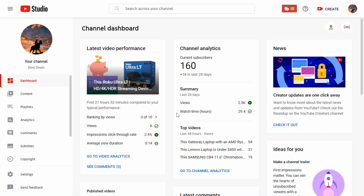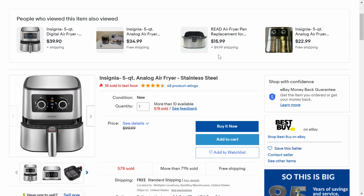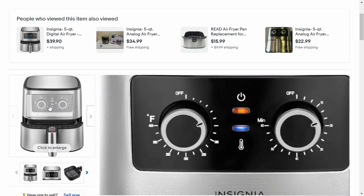Today we're doing something where I usually don't look for deals too often. That's eBay, but I found this good air fryer. If you don't have one already, you might want to get it. This one's pretty cheap. Okay, so this is the Insignia 5-quart analog air fryer. I guess that means that it just has these analog dials, not some of the digital ones that you see on other devices, but for me, that doesn't bother me, as long as it does the job.